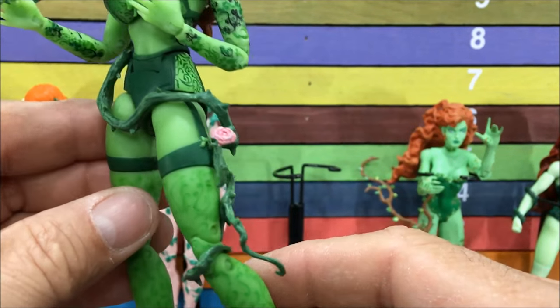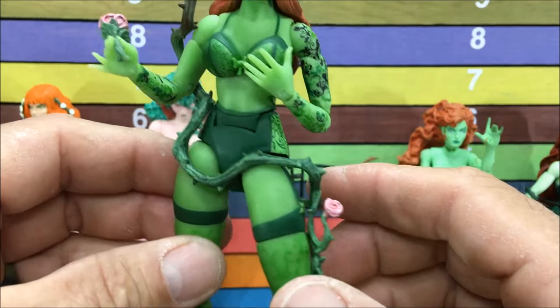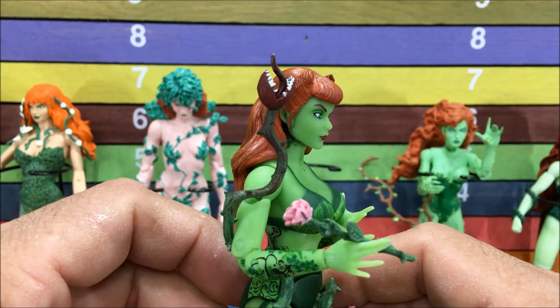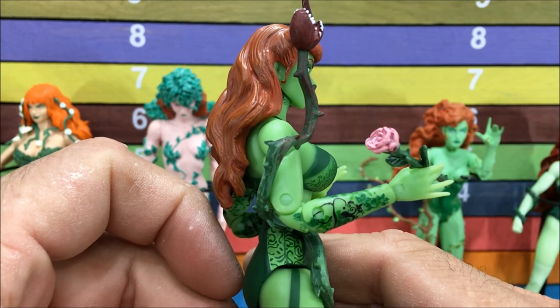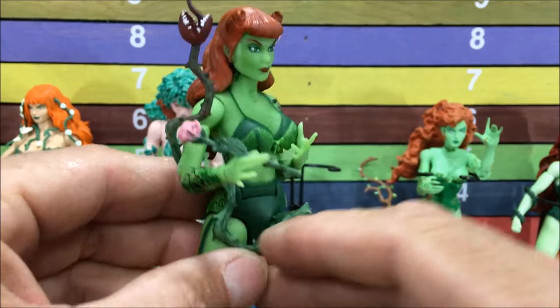And she comes with this vine that wraps around her. I don't know if they really got it on there the right way or not, but it looks really cool. And it has that, what do you call that, Venus flytrap mouth. I know that's not what it is, but I'm not real sure what that's called. And she does come with a separate rose. Also a really nice touch.